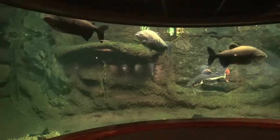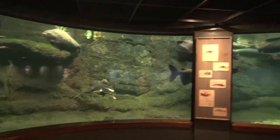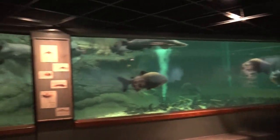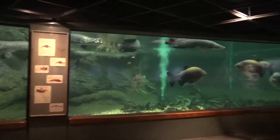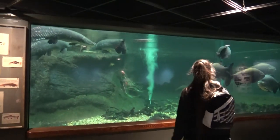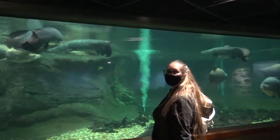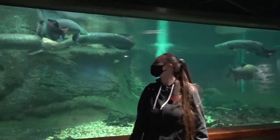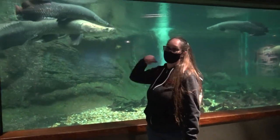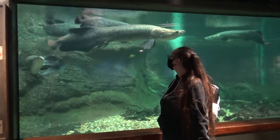Those are some big fish. Look at the size of that catfish and the paku paku. Joy, go stand there for reference. I don't think people could understand how big these fish actually are without a Joy. Those are some big fish. That's crazy. That's like if I stood up myself. Yeah, if you laid down, that fish is taller than you.